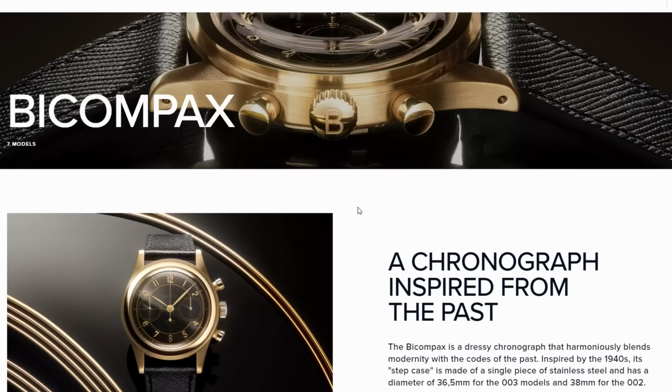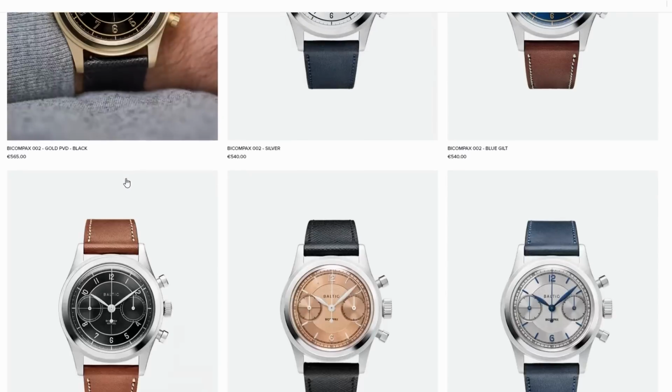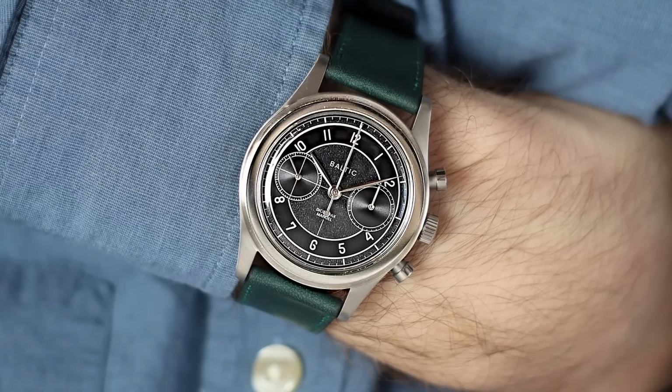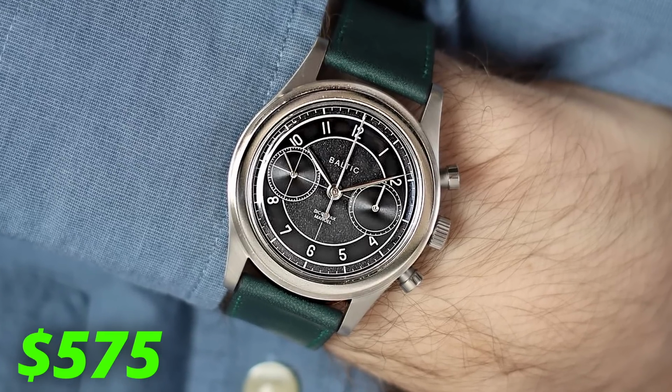And there's also a lot of choice too when it comes to the aesthetic. Baltic has 2 different versions of this watch with a variety of colours available on their website, so you will be able to find one that fits your collection the best. There are now a lot of micro brands using this ST19 movement. I do think though that this Baltic is one of the best.